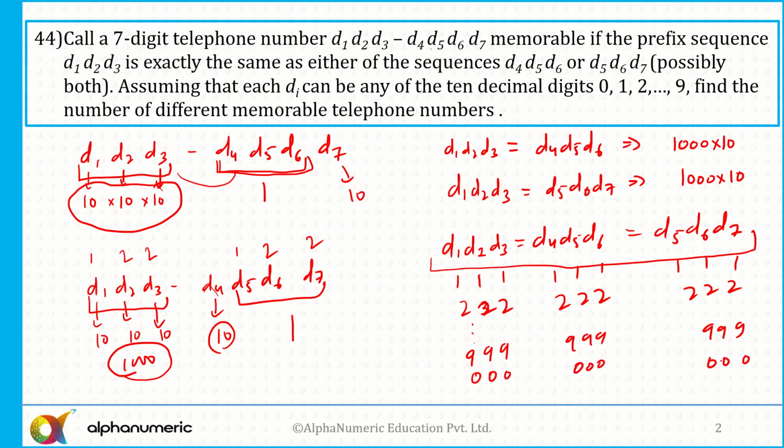So how many cases are there in which all these sequences are equal, like D1, D2, D3 is equal to D4, D5, D6 as well as D5, D6, D7? So there are a total of 10 cases here. So there are 10 numbers which are counted in both the cases here. So what is the answer? The correct answer will be 1000 into 10 plus 1000 into 10 minus 10 here.